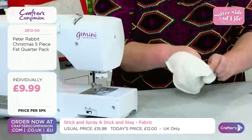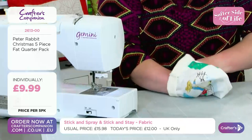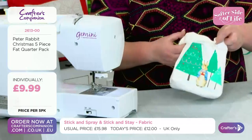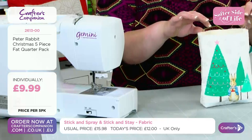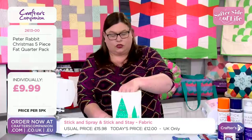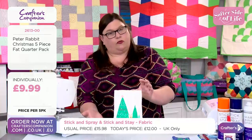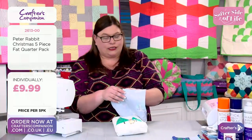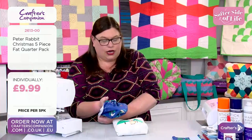So all I'm going to do is turn this through and check that I've got those seams in. I'm happy with them, so I'm happy to go ahead and cut them now. But I'll not cut them now because I'm going to do the rest of the bag. So that's our bag starting to come together. Because we've put that wadding in and we've got that square bottom, can you see how it stands up? It's not floppy and falling over. I've done the lining exactly the same, and I've used that fat quarter, which is a dark blue.